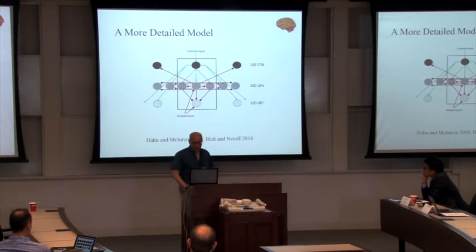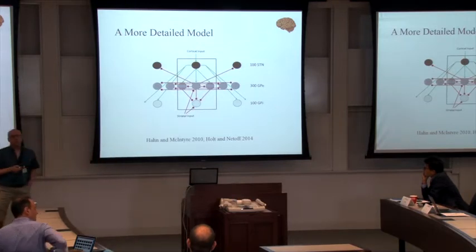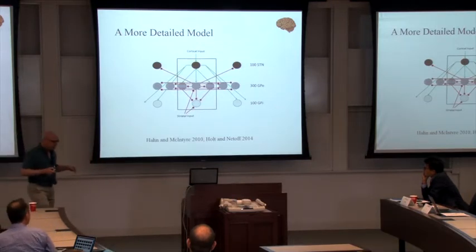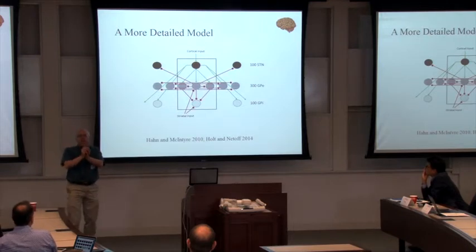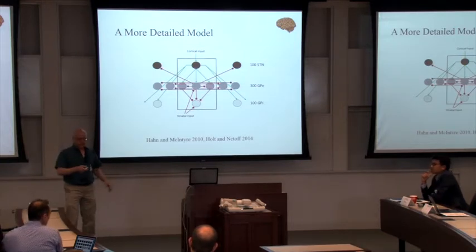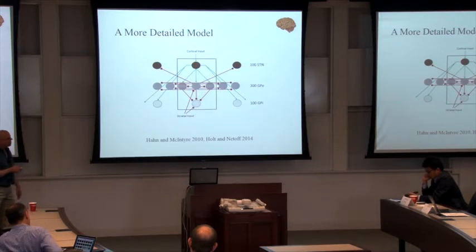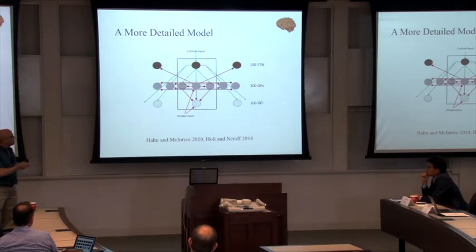Let me see how I'm doing. Okay, I'm almost done. I just wanted to tell you a little bit about some of our work on a more detailed model. Up to this point, I'm just considering a single population of neurons and trying to do something to it, make it clustered, make it desynchronized. But as Scott showed us, the reality is much more complicated than that. So you have STN neurons, GPE neurons, GPI neurons, cortical inputs, and so on.